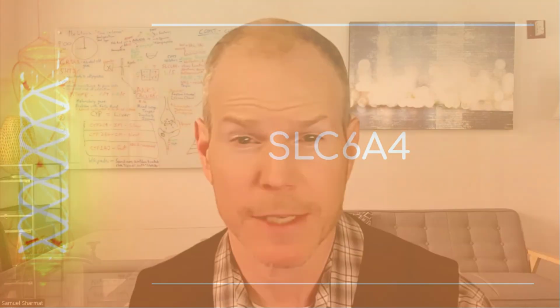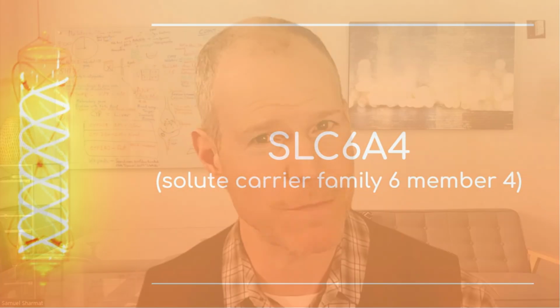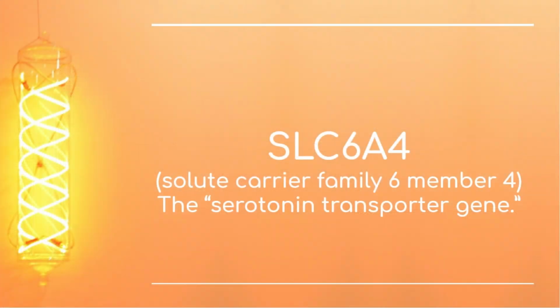Today, I want to talk about SLC6A4. That's one of the genes on the panel that I look at, and it has to do with how serotonin engages in the brain, and there are a whole bunch of different other aspects to it. First of all, you don't need to know this, but SLC6A4 stands for Solute Carrier Family 6 Member 4. That's where they come up with these crazy genetic acronyms, but a lot of people call it the serotonin transporter gene. And I'm going to get into that in just a minute.